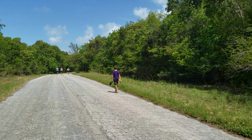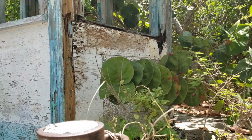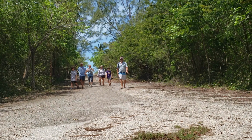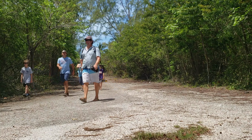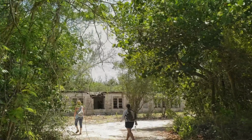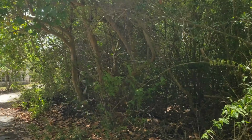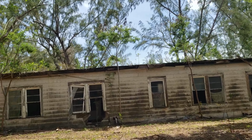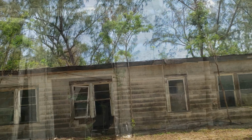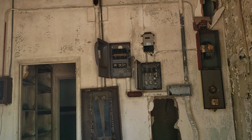Once off the Queens Highway, you're not going to see a lot of traffic, and the road just curves around to the guard shack. While many of the outer walls stand, most of the Navy base has been gutted, and nature is starting to take over.